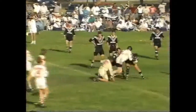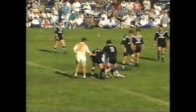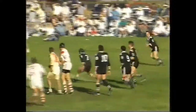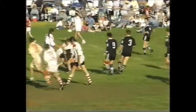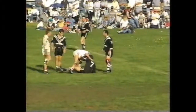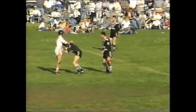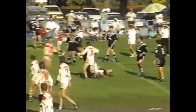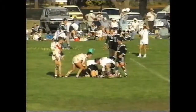Andrew Sherman with the ball. 20 metres short of the halfway in Hay territory. Danny Burns, he gives it out to Jack Burns. Burns comes back inside, tries to weave his way past the defence before he's tackled. Here's Sean Bunyan, the centre, in amongst the forwards, making good ground before he's knocked over. He'll get up and play the ball.